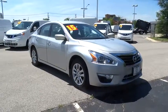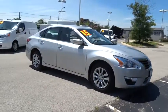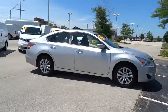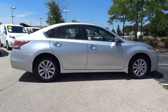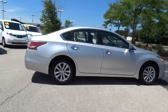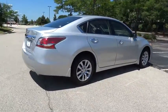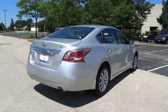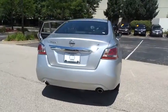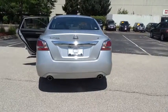The 2015 Nissan Altima. The Nissan Altima offers advanced features to make life easier, and most of the features come standard. Combine that with the powerful engine, 6 standard airbags, and over 5,000 quality and performance tests, and you'll see the Nissan Altima is made to drive and built to last. This vehicle has less than 8,000 miles.